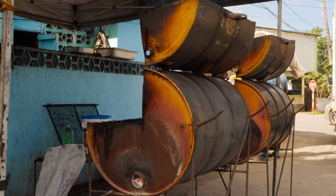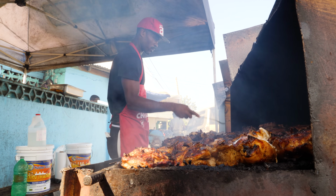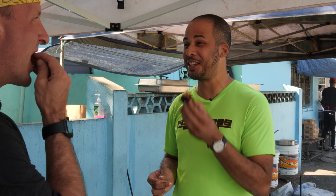The oil drum is unique. How long do you think you have to cook inside of it to get rid of the oil flavor? Well, usually they buy the drum that is not loaded with oil. So it wasn't previously used to ship oil from Saudi Arabia? If it was, I don't taste it.